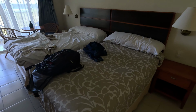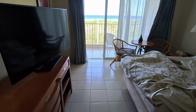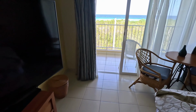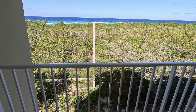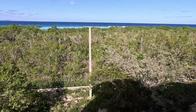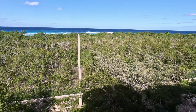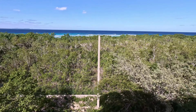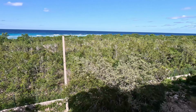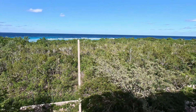This room came with 2 beds. Some bedrooms come with only 1 bed. Really large TV set, can't complain about that. The view is fairly good, as long as you don't have a post in the way like this one. But the other rooms had fairly good views, so you can't complain about that. But the ocean view room, this is all the ocean view that you're going to get, which I guess for the most part is okay, but I would have thought a little bit better paying the premium for this.